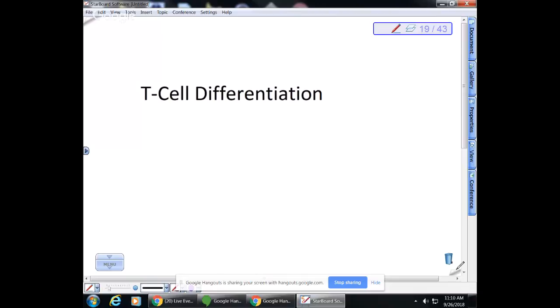T cells are derived from stem cells in the bone marrow. So I'm going to put stem cells in the bone marrow. Here, I'm going to draw a little diagram. Some of those cells can become T cells. Some of them can become B cells. In the case of the B cells, they mature in the bone marrow, but the T cells mature in the thymus gland.